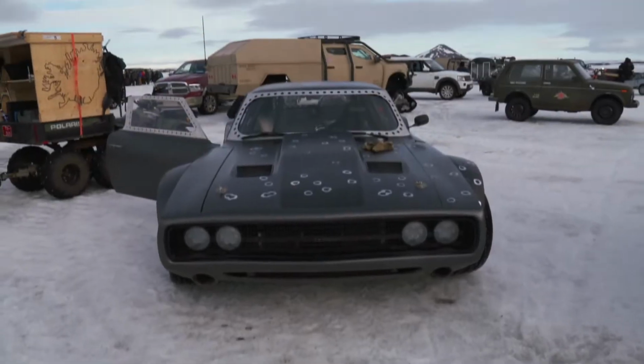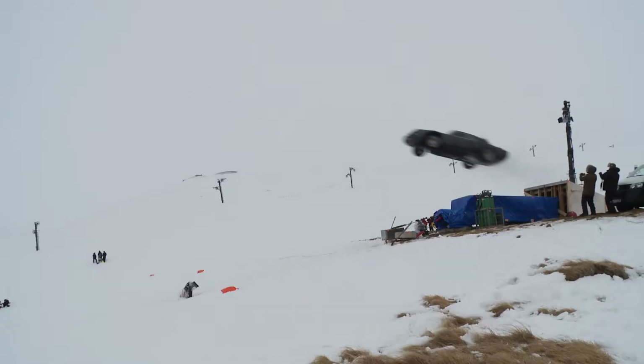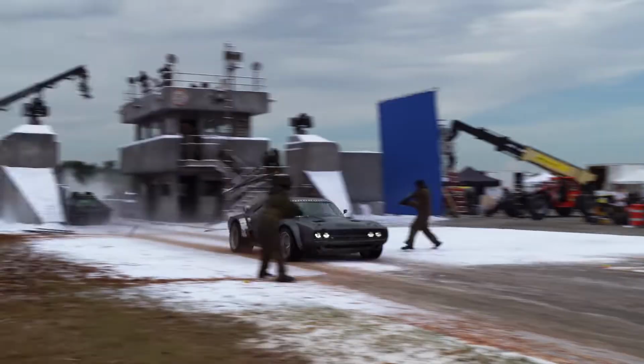This particular car is for jumping. There's a sequence where the car comes flying through the air and it lands on the ice. A lot of impacts, you name it.